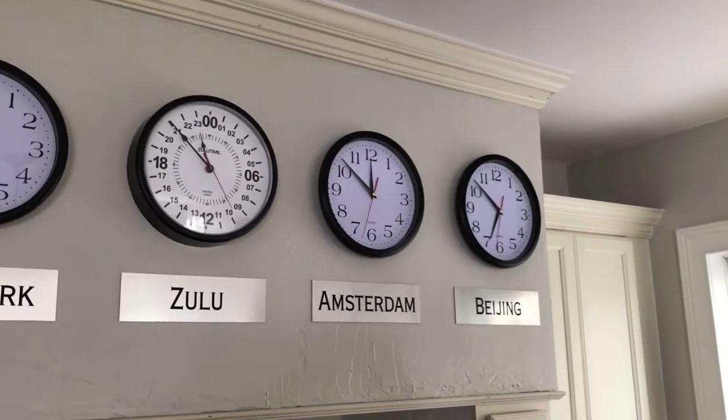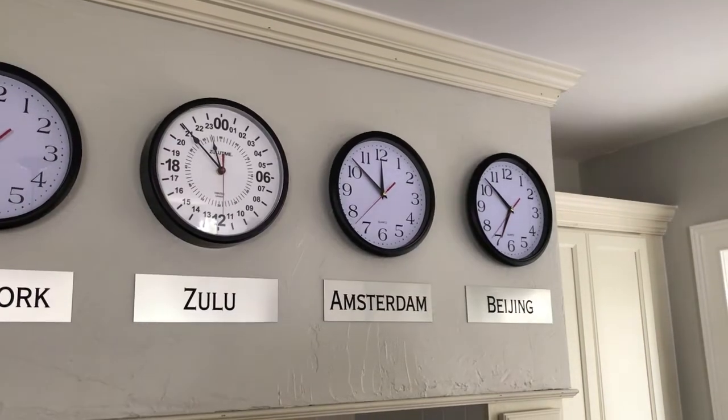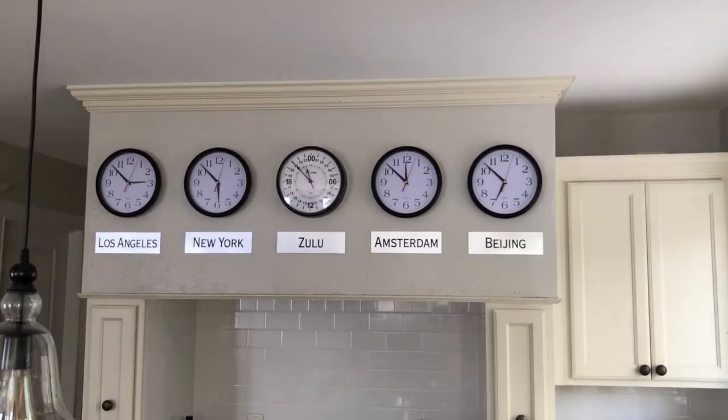And back to Amsterdam here in another 10 minutes. They will go into tomorrow's date as well. As far as us East Coast time, New York has another 6 hours to go until we hit tomorrow's date. Here's a better view of it.